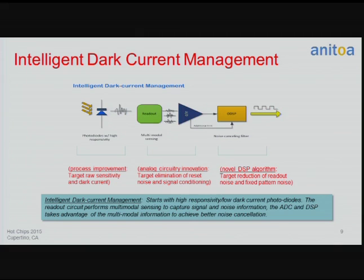Then on the analog side, we carefully analyze the type of noise that comes out of the sensor because of the limitations of physics. There is shot noise, which is temporal random noise inherent in a solid-state device. Then there is reset noise, and then there is fixed pattern noise. We use a divide-and-conquer approach to separate those noises and then suppress them as much as we can. In the end, we use an advanced DSP algorithm to further extract the signal from the noise and achieve a good signal-to-noise ratio.